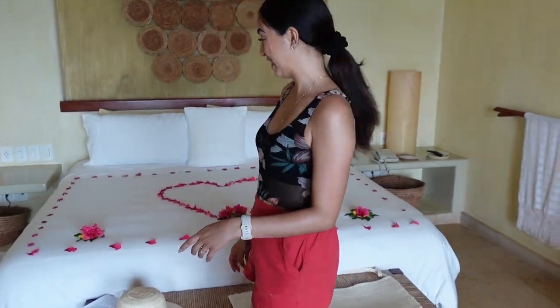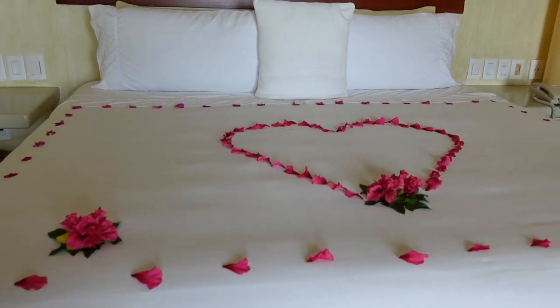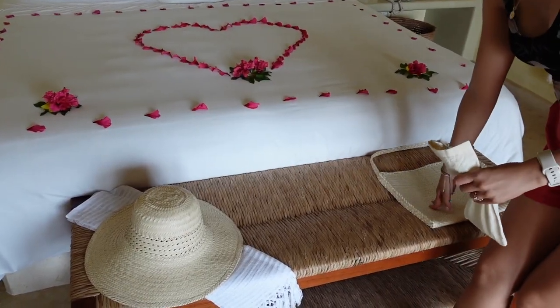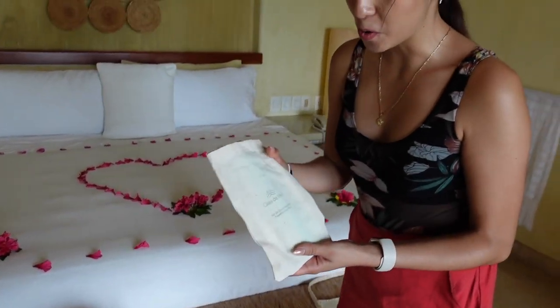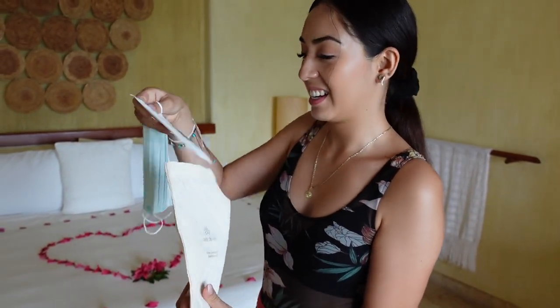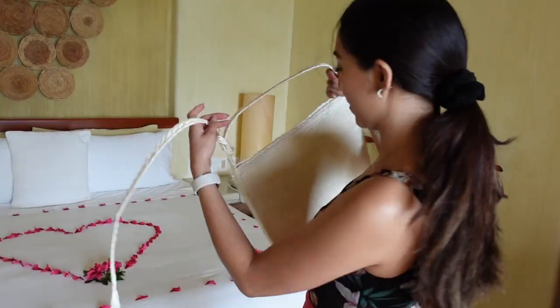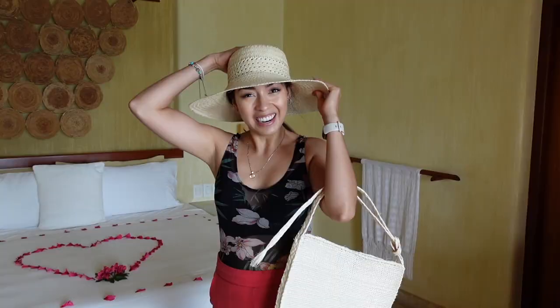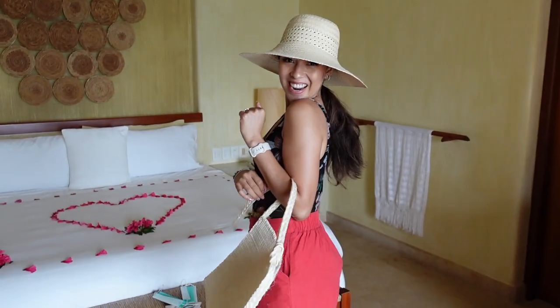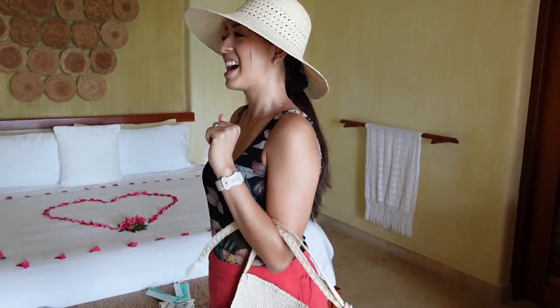Every detail in the room was thought out perfectly to make guests feel luxury level comfort. Everything you see on this bench are complimentary gifts from the hotel, like a face mask, cleansing wipes, and hand sanitizer. Ooh, a beach bag and a beach hat. Man, it's like they knew you were gonna wear something that matches perfectly. I'm ready for the beach.